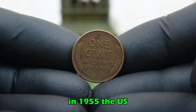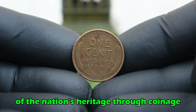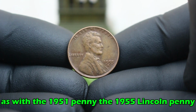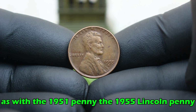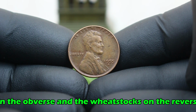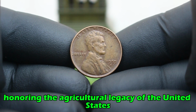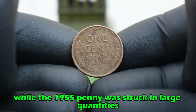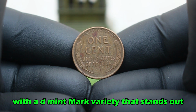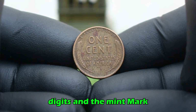In 1955, the U.S. Mint continued its efforts to provide a strong symbol of the nation's heritage through coinage. As with the 1951 penny, the 1955 Lincoln penny also carried the iconic portrait of Abraham Lincoln on the obverse and the wheat stalks on the reverse, honoring the agricultural legacy of the United States. While the 1955 penny was struck in large quantities, it is the large date with the D mint mark variety that stands out, due to the distinct size of the date digits and the mint mark.